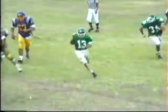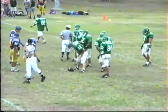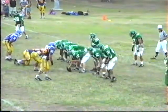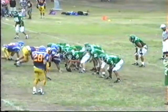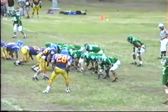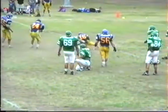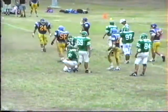The quarterback spots a hole, he's off. Oh, he finds a big hole, spins. That's about the 35 yard line. Picked up a first down out on their own 35 yard line. Pitch to number 31, not going anywhere this time. He's met in the backfield by Peter Fernley.